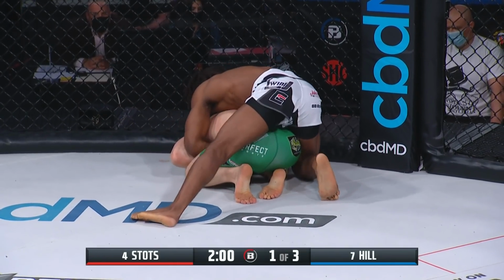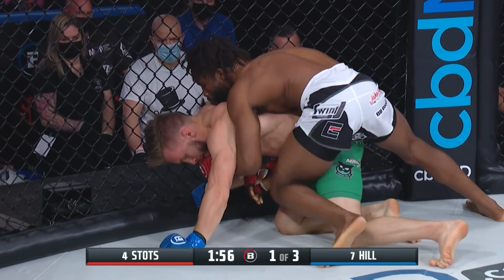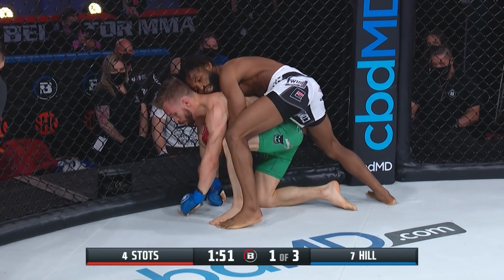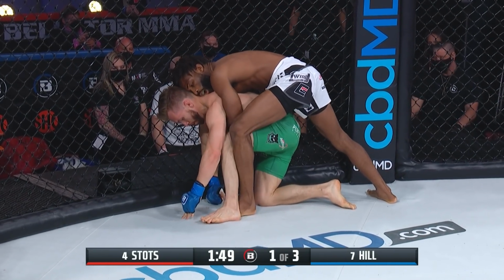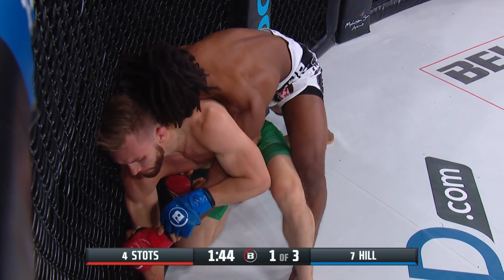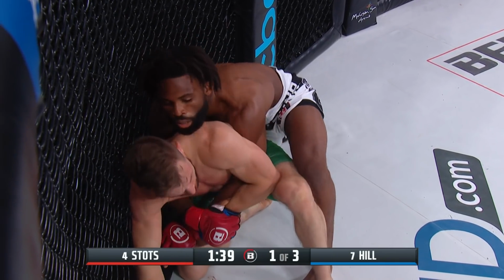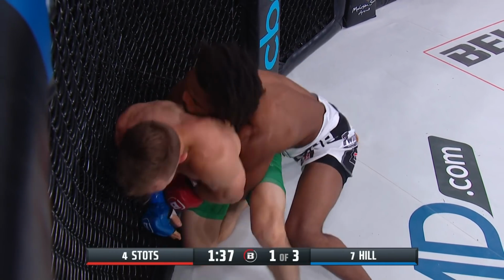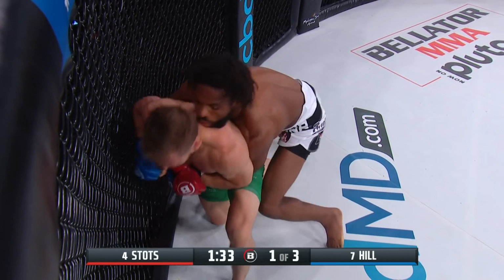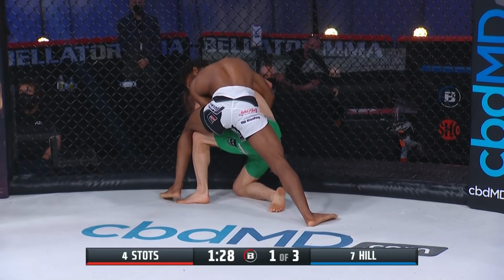This is one of those things when you're in that position of Raufeon Stots, you're trying to grapple and you're trying to strike at the same time. You've got to find those moments. So I'm going to grapple at this time, and now I'm going to strike. Meanwhile, Hill on one knee now, looking to get back to his feet. Nice job by Raufeon Stots. Look at that foot position you're seeing inside there. That's to kick that leg out. Good work by Josh Hill to work himself close to getting back to his feet.